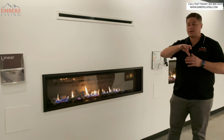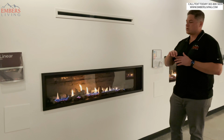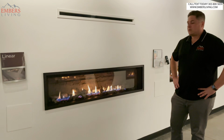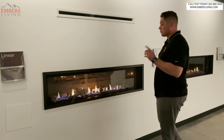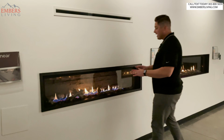And then usually their vent runs, we can go straight horizontal, we can go up with them. So usually have the most amount of freedom with installing it, most amount of flexibility, we could say. So that's what's really nice about Valor. What else is really cool about Valor is, they are hot.